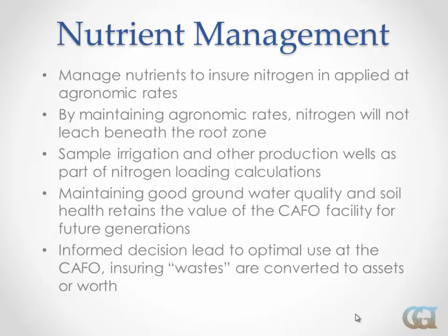So I want to tie this into the nutrient management portion of this, because Nicole helped me write my abstract and she wanted me to have a nutrient management portion in this talk and how it's really applicable to this. So really, you want to make sure your nutrients are applied at agronomic rates. By maintaining your agronomic rates, it won't leach beneath the root zone.